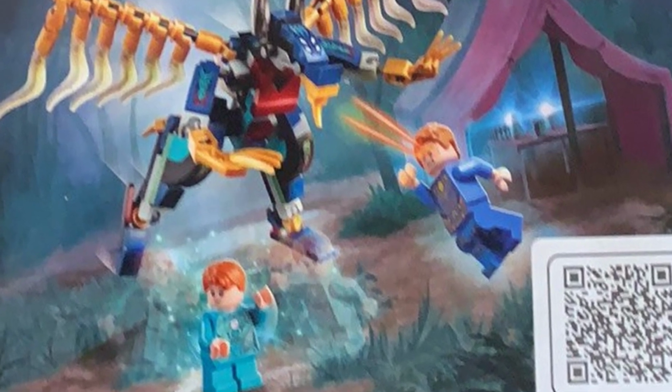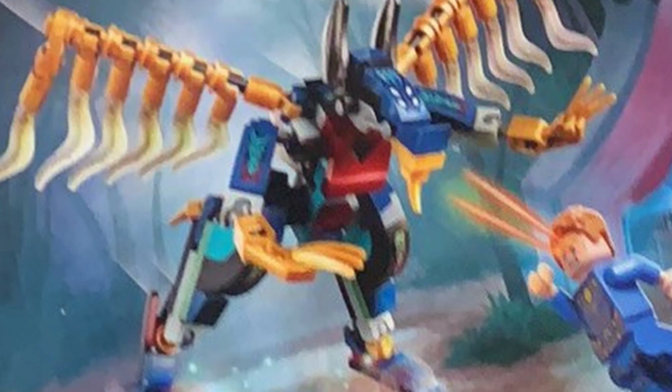You can see the 2 minifigures that were included are Sprite and Icarus, who of course are characters that we haven't been introduced to yet in the MCU, but still pretty exciting. I do like the amount of detail on both of their torsos. I think that looks really fantastic, and they are versing up against an evil Deviant, as they call it, which just looks like a crazy build.